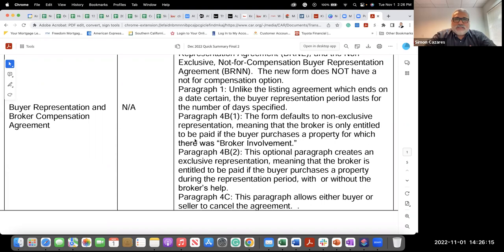Now, if they can position themselves and say, look, Simon did not do his fiduciary responsibility, right? This is why the agency disclosure is very important as part of that process, right? And the cool thing, folks, is that when you prepare the buyer representation agreement, it immediately populates the agency disclosure, which goes hand in hand, right? Both the agency disclosure and the buyer representation agreement.